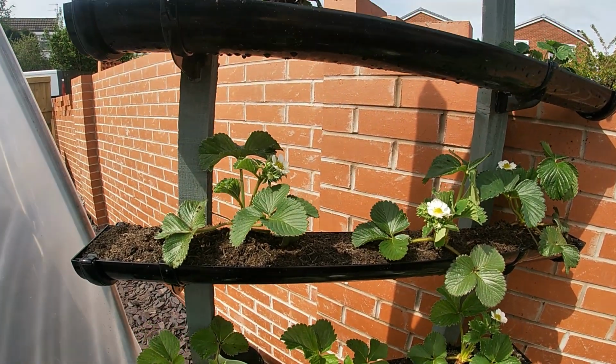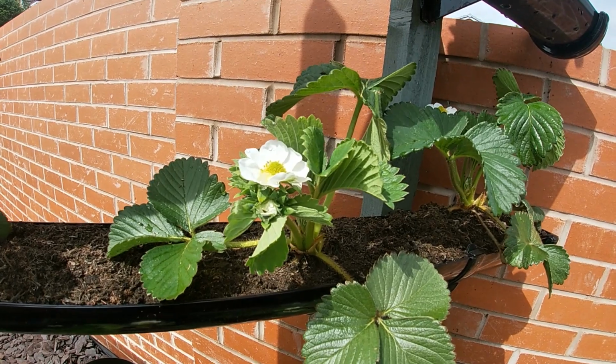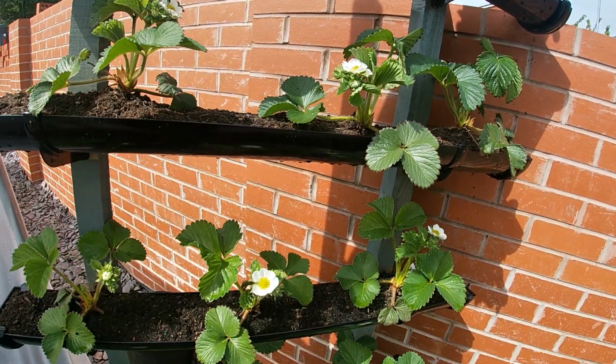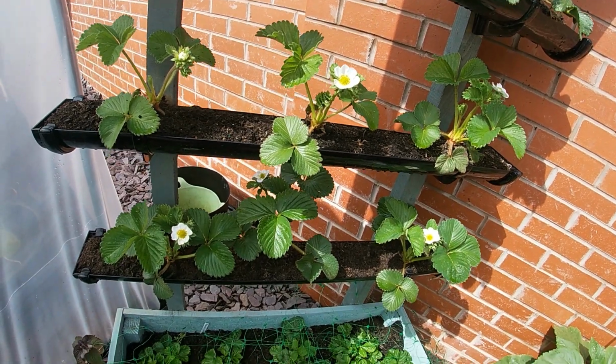And then these bigger plants here that are in full bloom, those are June croppers. That variety is Marshmallow. We've got 3 rows of those. They're supposed to have really juicy sweet strawberries that you can't find in the supermarket because they don't keep too well, so I'm looking forward to those.